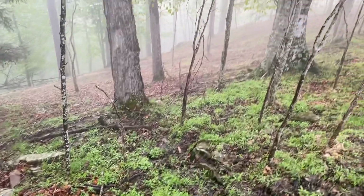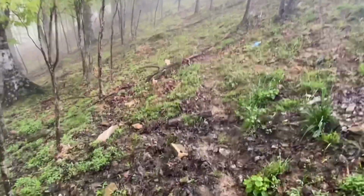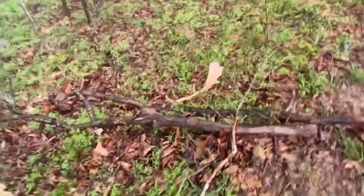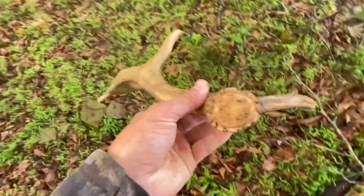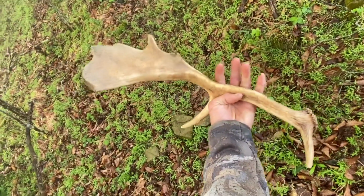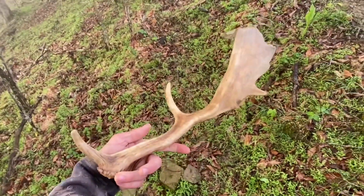I've been walking down this trail thinking that I'm not really doing myself much favors being up right here. And I look up, and there's a paddle sticking right there. So, just a little guy. Nice fresh one though. A little busted up. But at least we're finally on the board for today. About 3 miles deep already. But we got one.